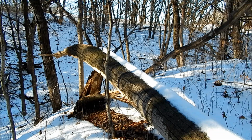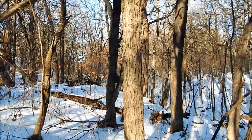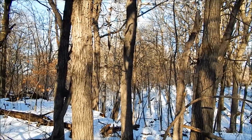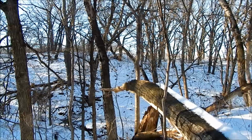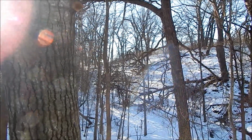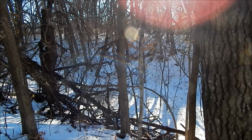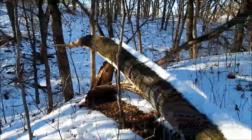But I've got a lot of those coming up, but you can see all this broken down tangle. That's from them, but they're gradually being taken over by these oaks. And ironwood, there's ironwood along here too. And ash down at the bottom. But a lot of these, like there's a little one right there, it's dead. They get crowded for light. They only get so big and then they just die and fall down and make a tangle.